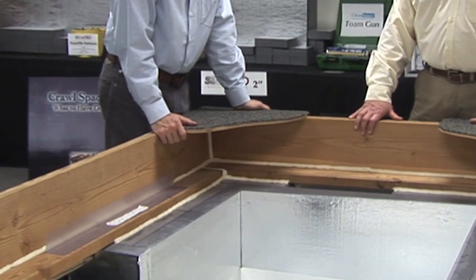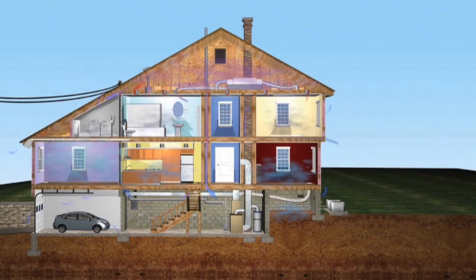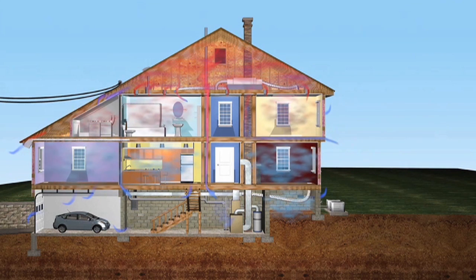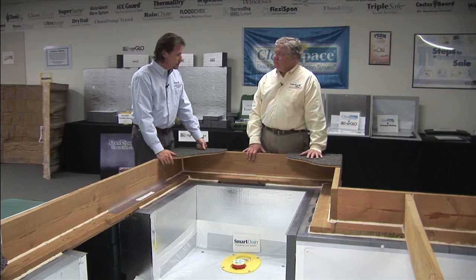In the summertime, we have warm, humid air outside, and when the house sucks that air in, because houses suck air in at the bottom and blow air out at the top, we're sucking warm, humid air in from the outside. We're cooling it because it's below grade space, it's cool. We're cooling it and squeezing it, and for every 1 degree that we cool the air, we raise the relative humidity by 2.2%.